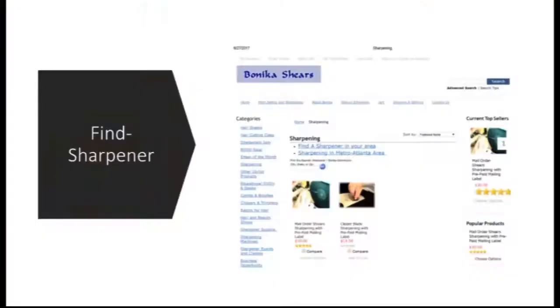You've got a 75-pound package falling over on your $300 shears. It's not going to be good for them. So tell them how to find a local sharpener. Go to our website, go to the sharpening section, put in your zip code, and that'll tell you if there's somebody we've trained in your area or that we know about.